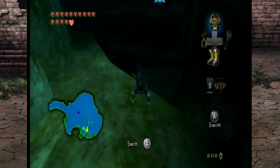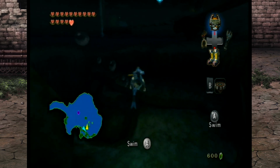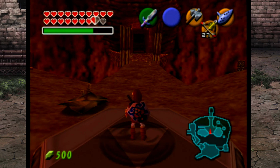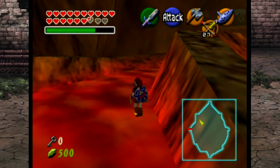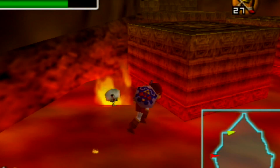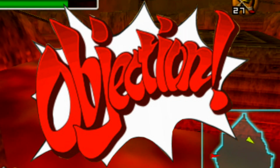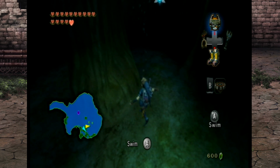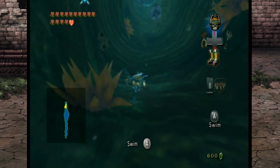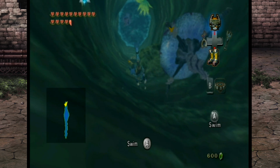Now, I hear you argue, LegenGary, you say that the Zora Armor is so amazing and helps out with the water places. But wouldn't you say that the red tunic is a much better contender for this spot, since it allows you to survive the internal temperature of an active volcano, and even allows you to walk on lava? Wouldn't that technically make the red tunic better than the Zora Armor? Objection! For you see, there is one thing you, dear viewer, are forgetting. One very, very important detail. It is the one thing that makes the Zora Armor rise above the red tunic anytime, anywhere. And that is, the Zora Armor makes you look like a ninja.